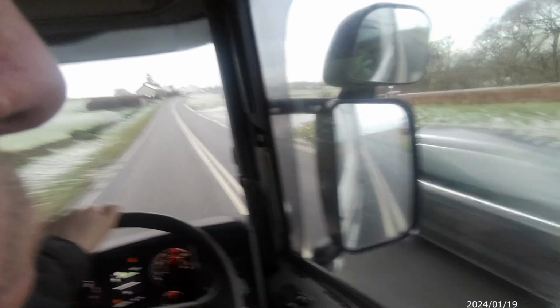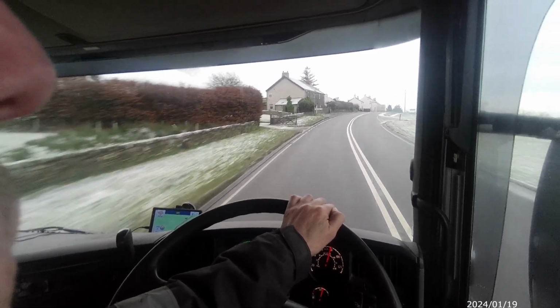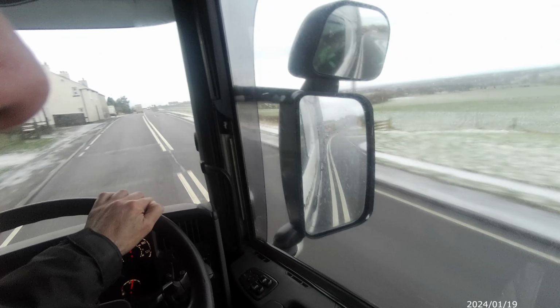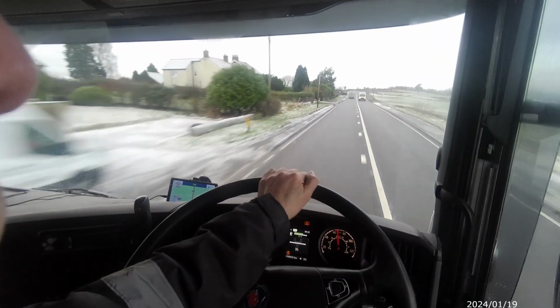I do love it when you come over the brow of that hill and it all just opens out in front of you. Let's see, it's a cracking perk of the job.